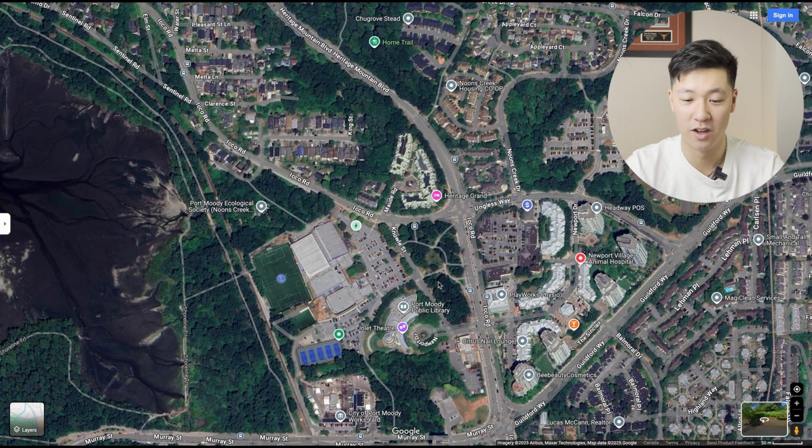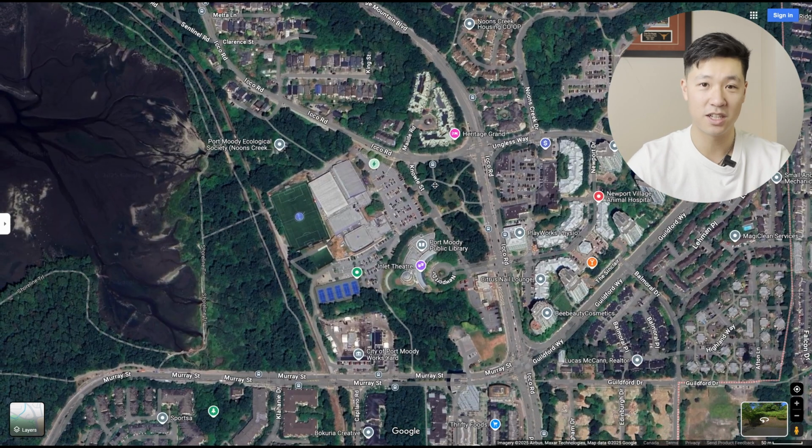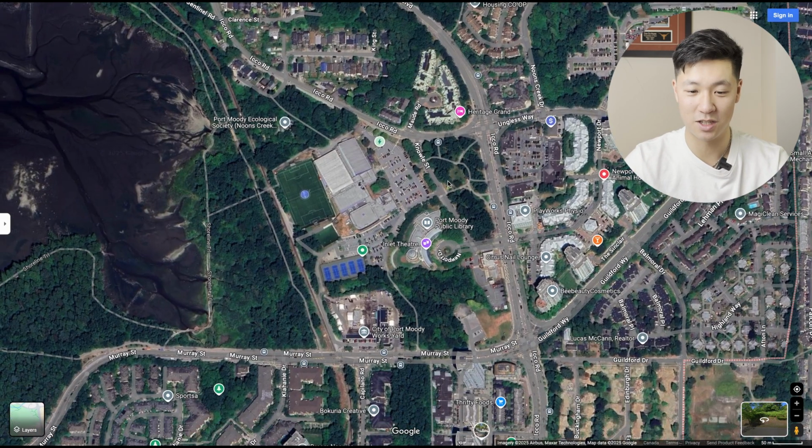There are lots of neighborhoods that are completely residential, and you get your nature, you get your peaceful, quiet cul-de-sac, your traditional neighborhoods that you definitely want to pay attention to. But right now we're going to cover this before we move on to that.